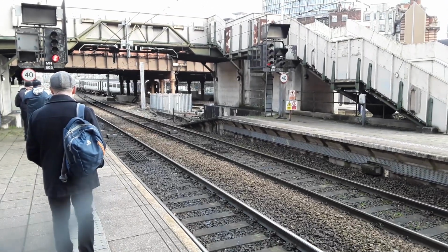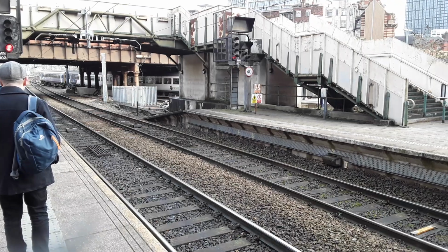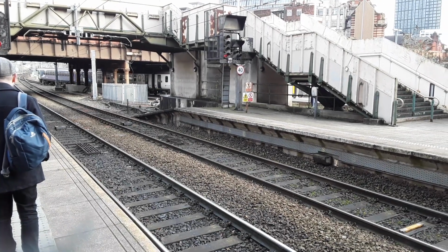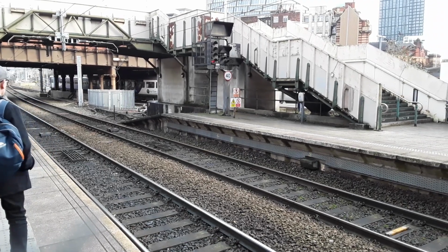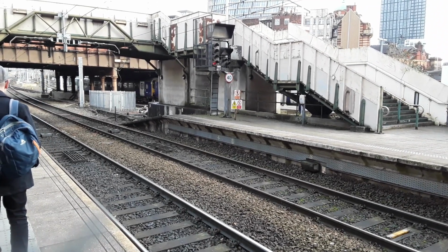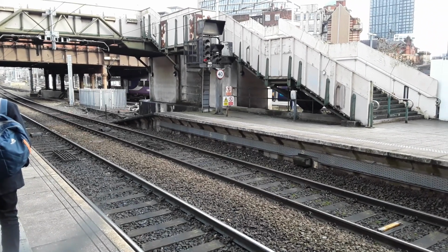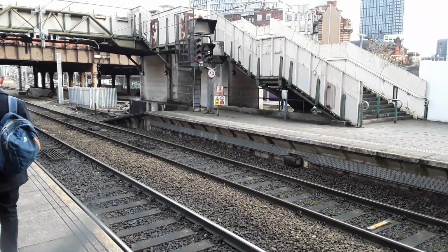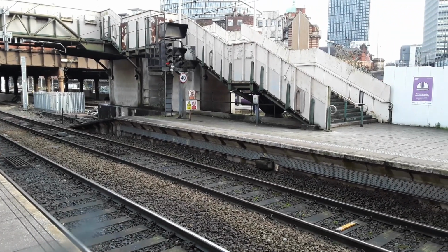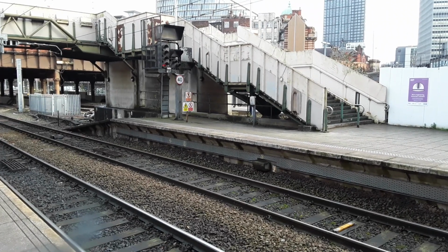Okay, we have another terminating Northern Rail 156 and 153 combination. Either this one or the one before that was terminating from Stalybridge. 153. Nope, can't tell. Can't give you that one, I'm afraid. So 153, that's as much as I can give you. Not a 158, as I was about to suggest.